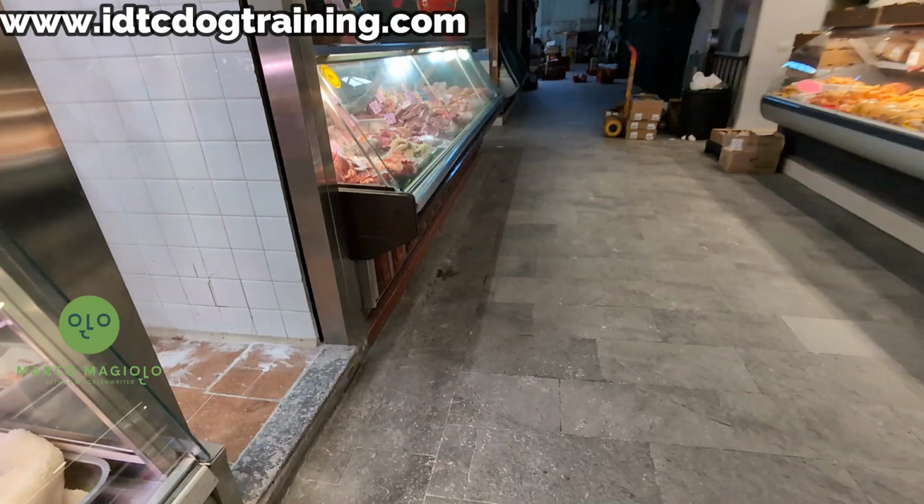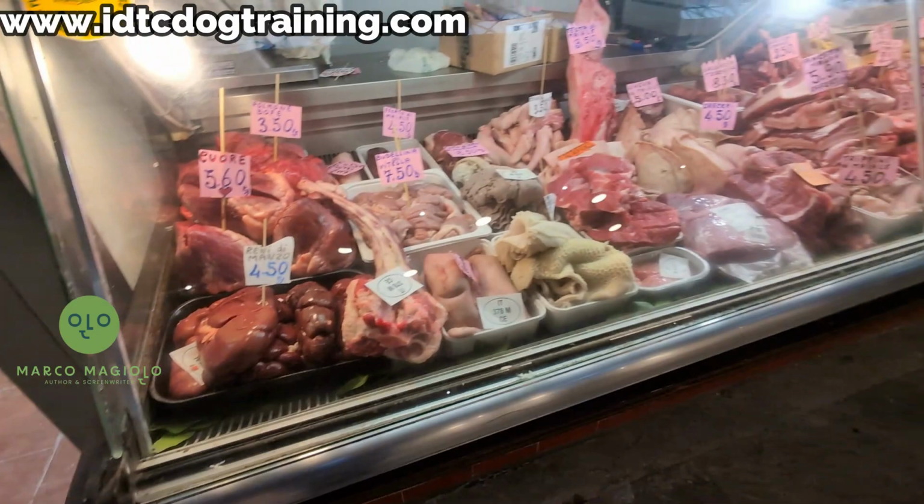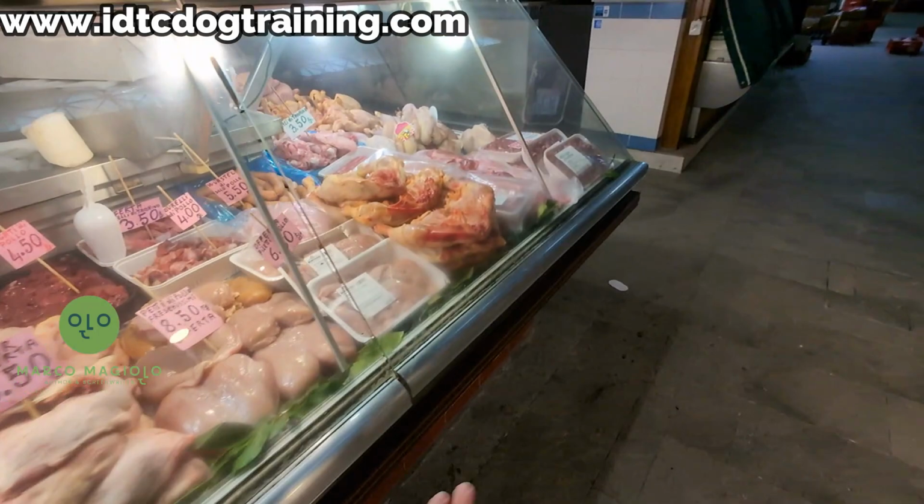See, but this is the meat market. Look at the hearts. And Italians are like Brazilians. We eat all parts of the cow and the pork, you know. We have no problems. We eat all the parts.